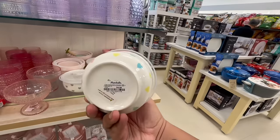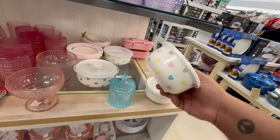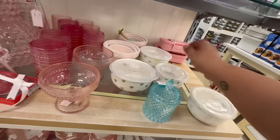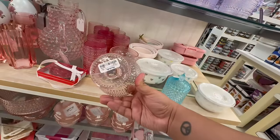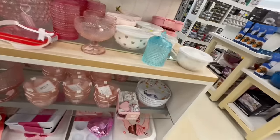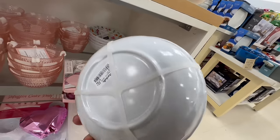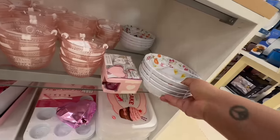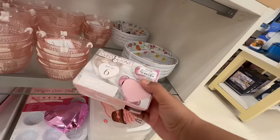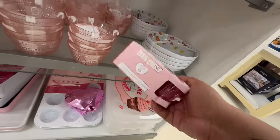These are definitely adorable for $4.99. Grace Pantry. Look at the little champagne, or not champagne, wine glasses for $4.99. What's down here? And these are little melamine plates for $7.99. Oh, I mean bowls rather. Oh, look at these. $5.99 heart-shaped shot glasses.